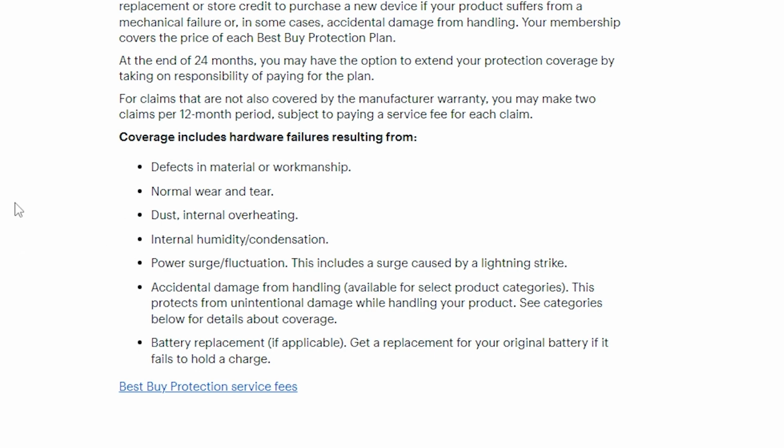And again, if you're looking at buying a bunch of purchases, or maybe you're trying to build a new computer, you just got into a new house, this is probably a card you should be looking at, which you might not be currently. Or if you're just a tech nerd and you're constantly buying new tech, this is the type of warranty that you really want to cover. And it's weird because, like 10 years back, you used to get this just baked in, but now you have to pay additional for these services. It makes sense. Okay, so battery replacement, if applicable, get a replacement to your original battery if it fails to hold a charge.